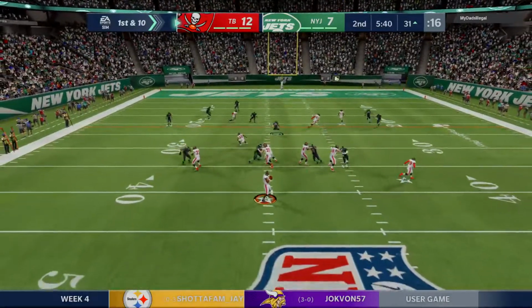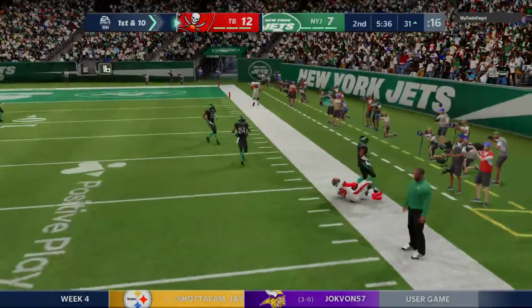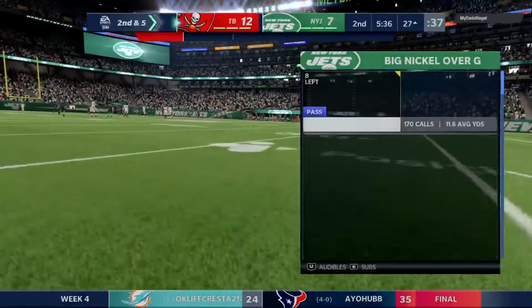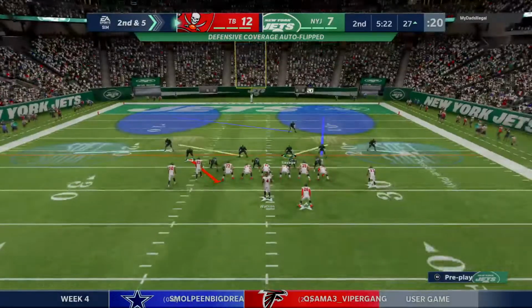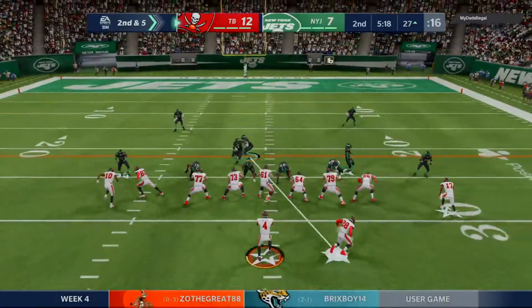Oftentimes now, offenses aren't nearly as precise as days gone by. They just tell receivers, find an open patch of grass and let the quarterback find you. And that's exactly what they did on that play. First with the pass through the air. Nice chunk of yardage there. And then additional pickup with his legs after the catch. Brings up 2nd and 5.